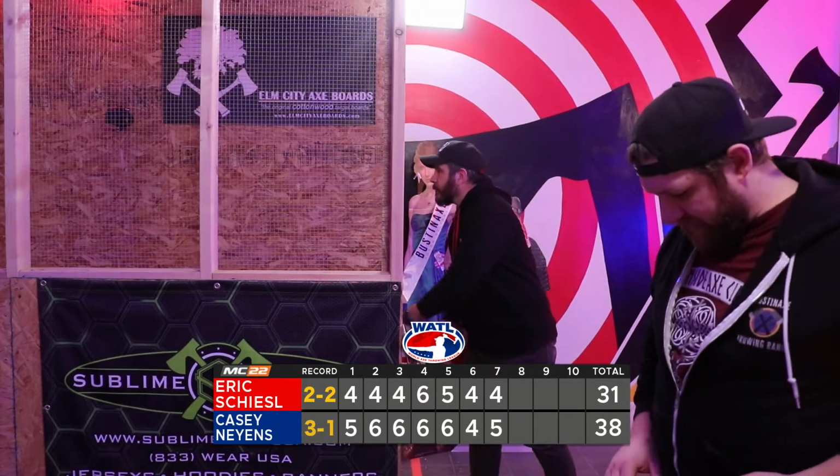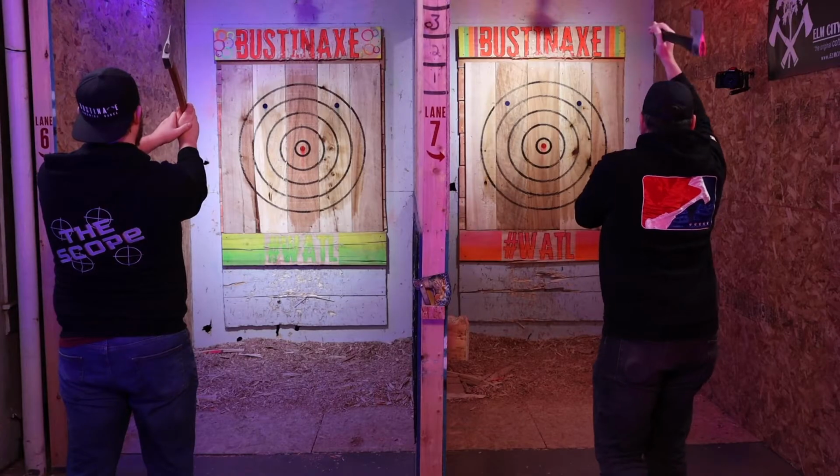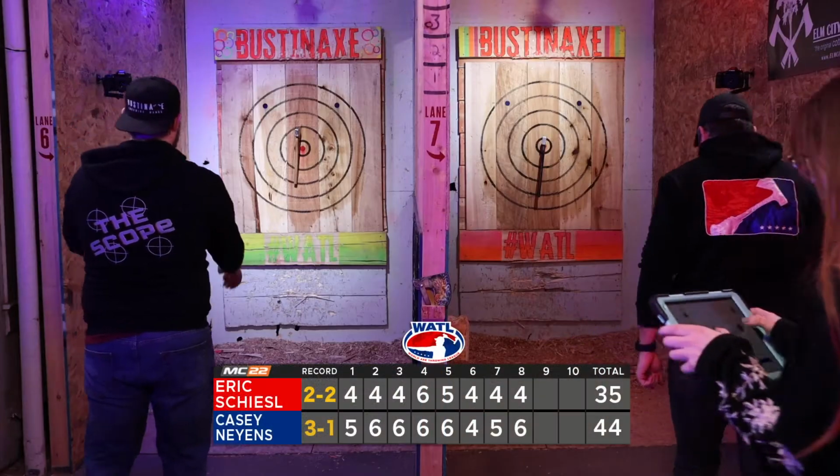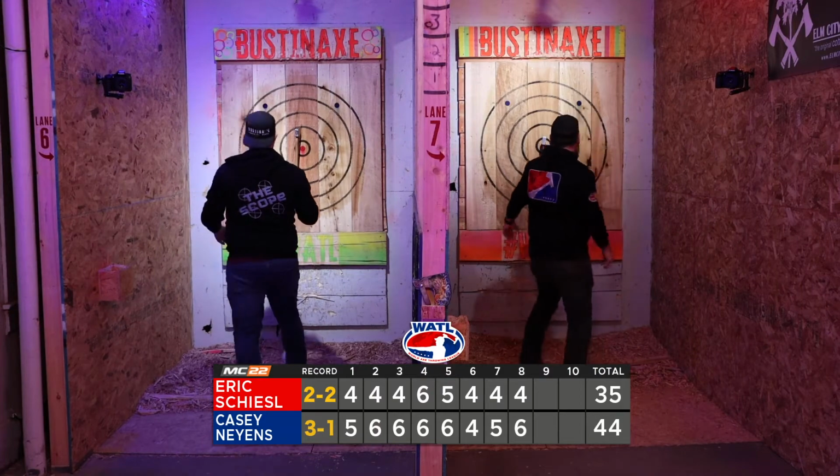Just 3 throws to go. Very interested to see if Chisel will indeed go for a kill shot at some point. Oh, wow. Just a great throw there by Casey. Casey, bullseye. Eric, 4. No doubt, bullseye. And it is a 4 for the Scope there.